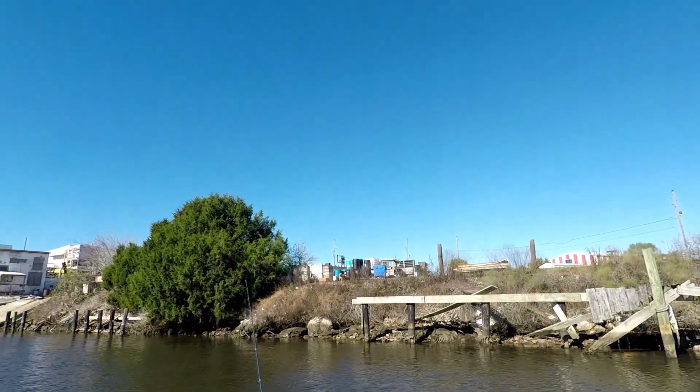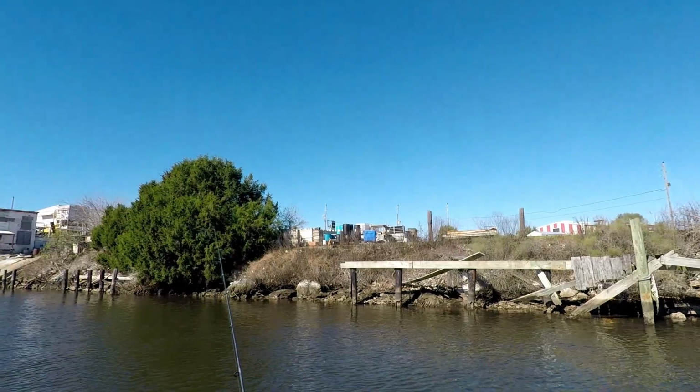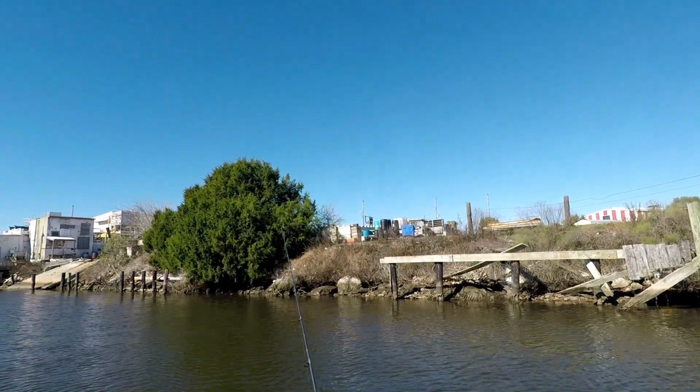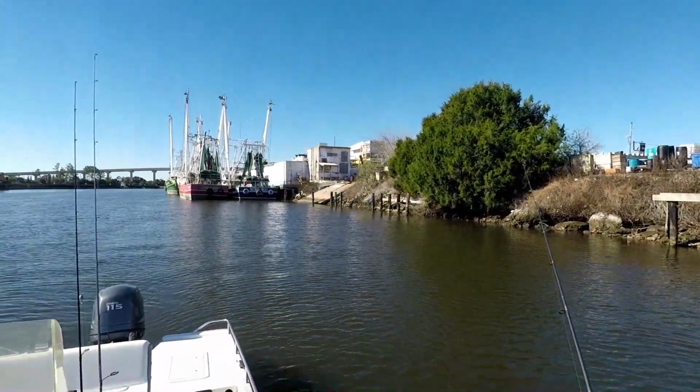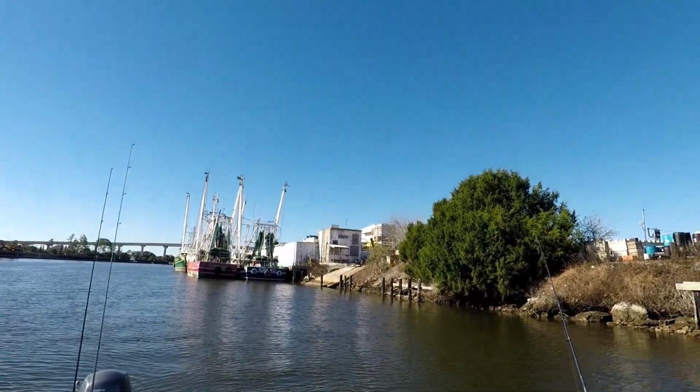What do you see? You see my fish? He's smelling something. Yep, there he goes. Life of a dog on a dock.